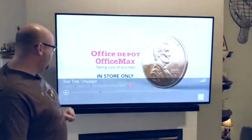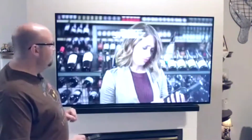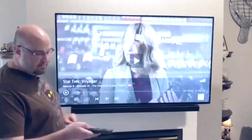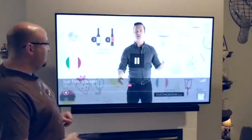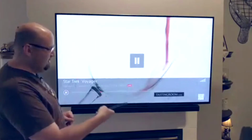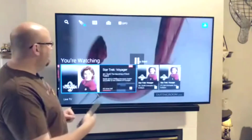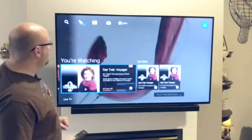So we'll go back from here, and at any time you can get to the menu system, and you can pause. This does have time shifting, and it works not only with the enter key like I have here on the remote, but with the play and pause too. If I press stop, that gets me to my top menu here.